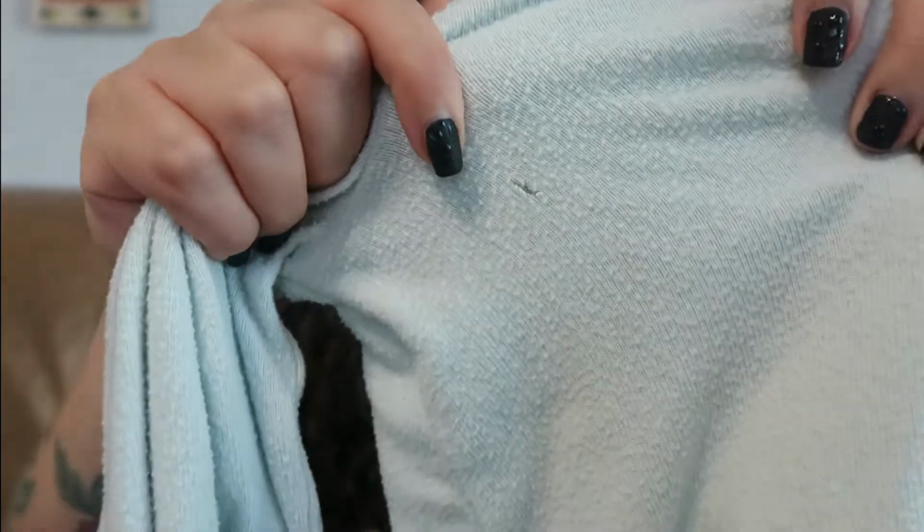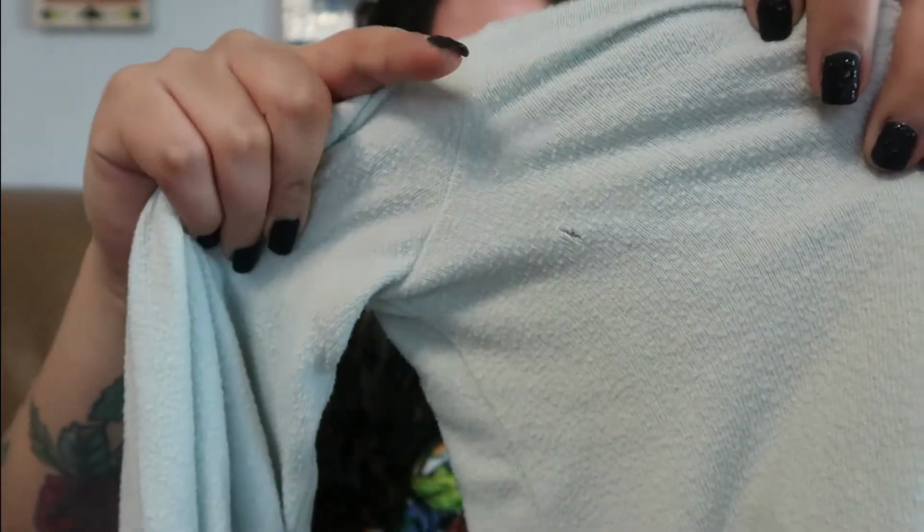So let me see if I can find the hole. Down here on the back, hold. Here is the hole. It's kind of near where the seam of the sleeve meets the back, but I'll still wear it and I love it, so that's all that matters.